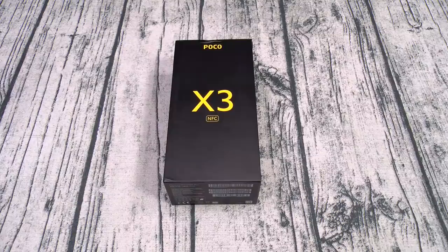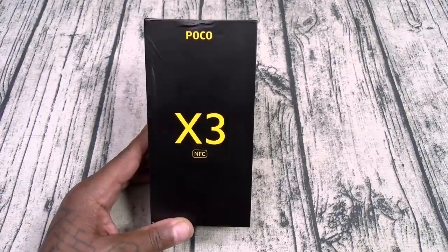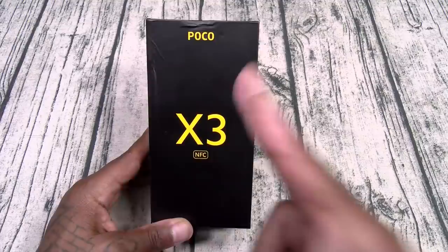Poco X3 NFC. The NFC stands for no fucking chance. All right, ladies and gentlemen, this is the budget phone of the year. Google, Samsung, Apple, y'all got no chance right now. All right, NFC, no fucking chance. This is the budget phone of the year. Now, I actually been using this phone for a couple of days. Let me talk about it real quick before I unbox it.